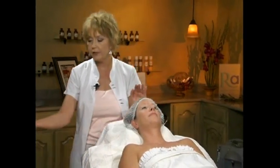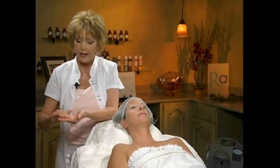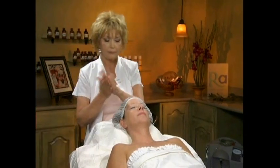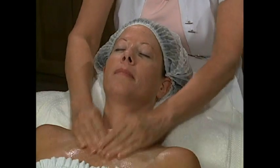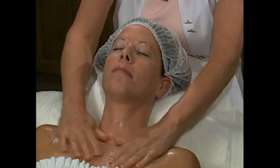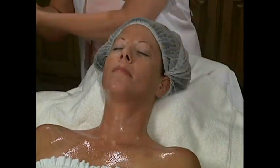So we'll begin the treatment by cleansing her with the pumpkin cleanser. This is a natural salicylic beta enzyme cleanser that has also got some lactic acid in it. And I want to do the same cleansing steps on the chest area. Get my hands just a little bit moister.